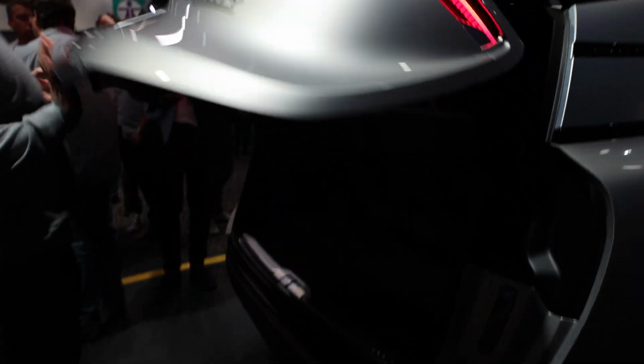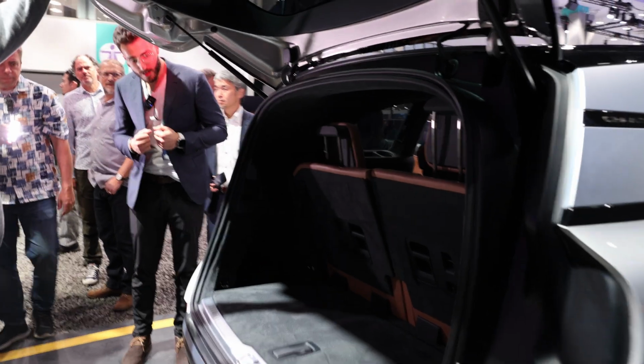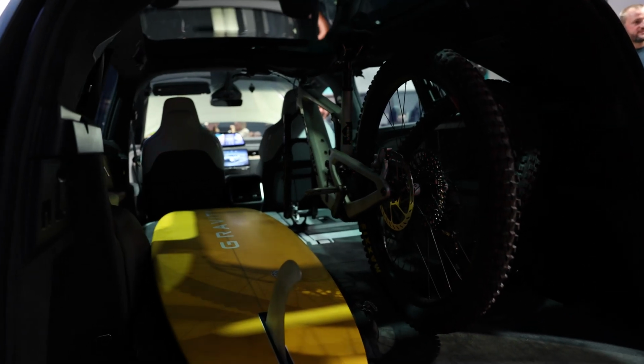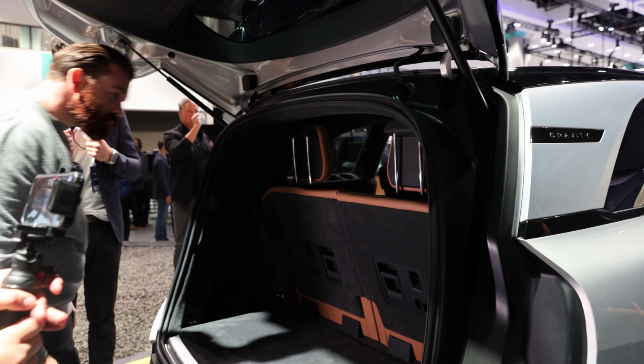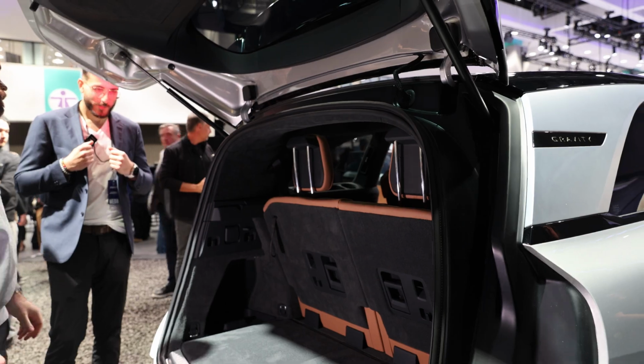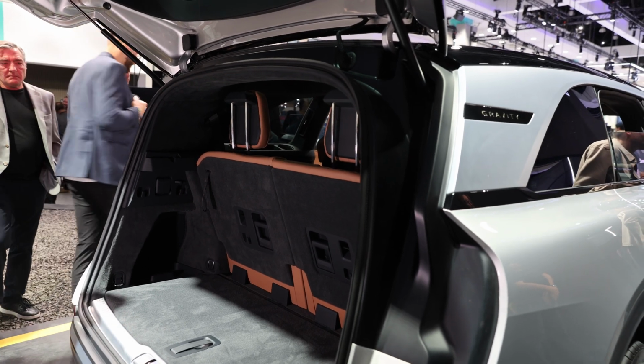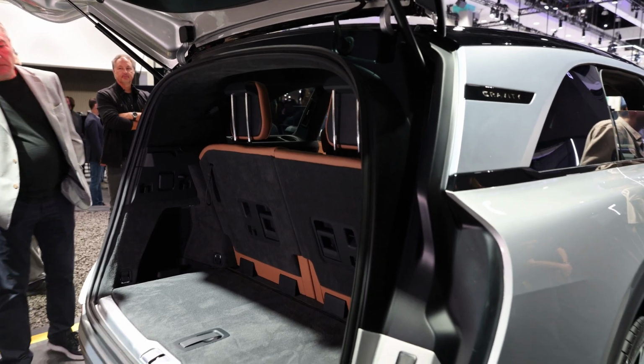Oof, Dream Edition. And obviously the seats could fold down, then you'll have more room. Both rows could go down. You could fit surfboards and all sorts of stuff back here. And the rear seats are zero gravity seats, which is new technology that only cars in China have. Wait, what does that mean?